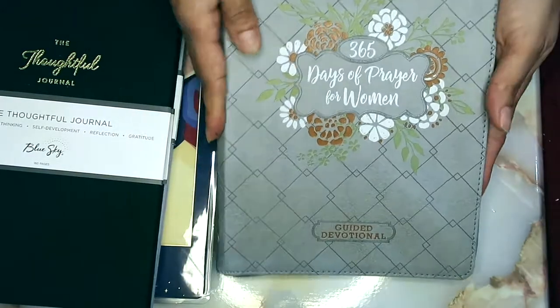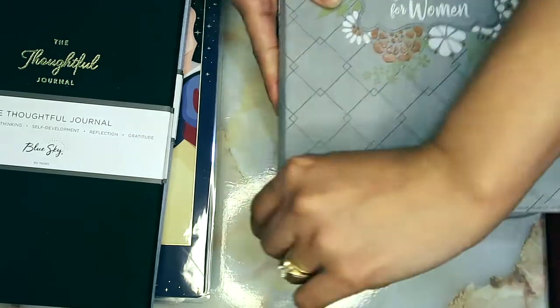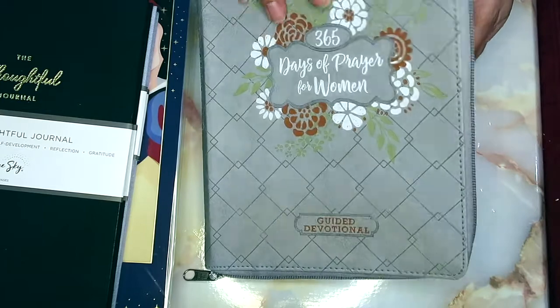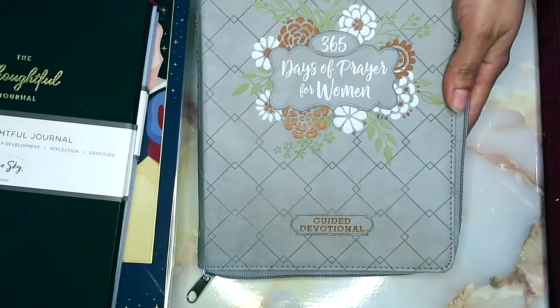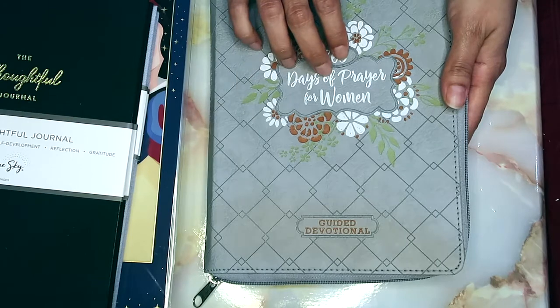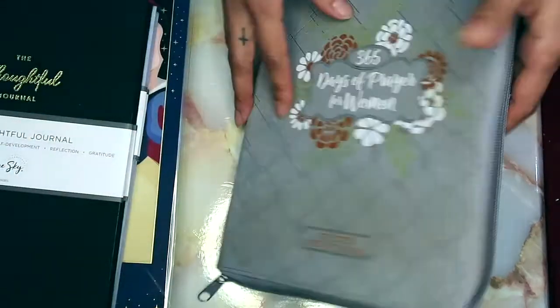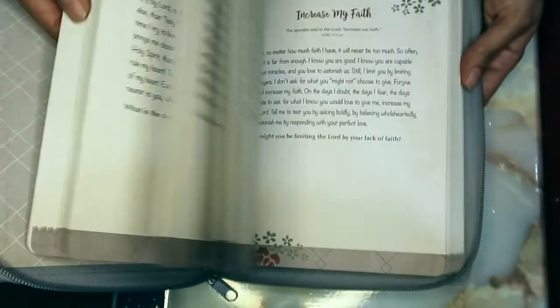I fell in love with this, just the color and the whole setup and the fact that it has a zipper. I actually shared this when I first got it on my Instagram, and I just love how it's all set up. And I feel that since it has this covered up zippered cover, it's something that's gonna last me for a while. I love that it's also very flexible. And I loved the neutral tones in it as well.